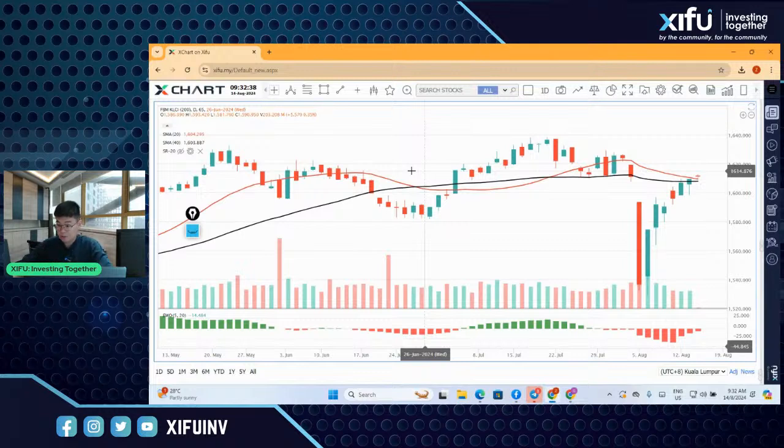Lots of stocks actually have completed shakeout. My favorite is Kobe. I think ECMO also, if not mistaken. Yeah, there are a few actually. Binastra actually I missed out. I was waiting for at least one candle drop, a pullback retest, but it didn't. Today it should shoot up already.